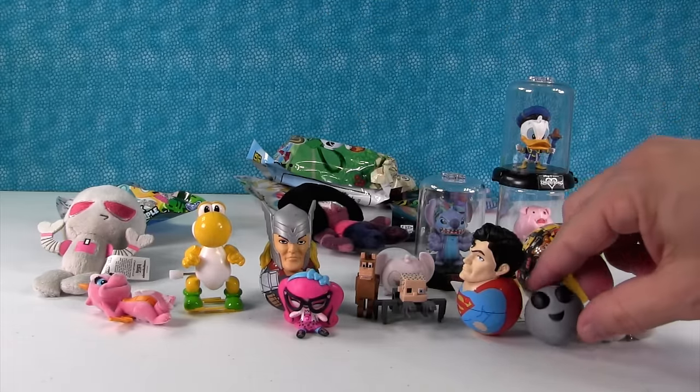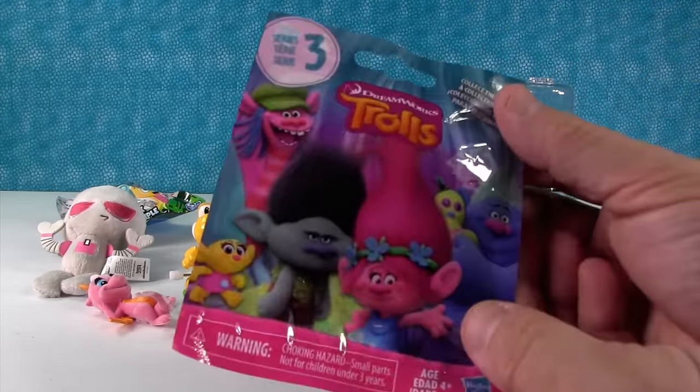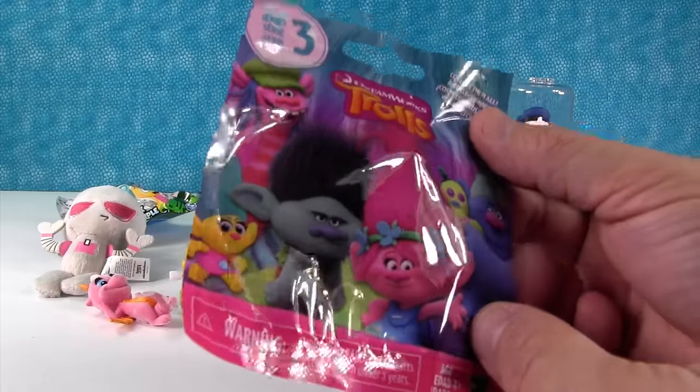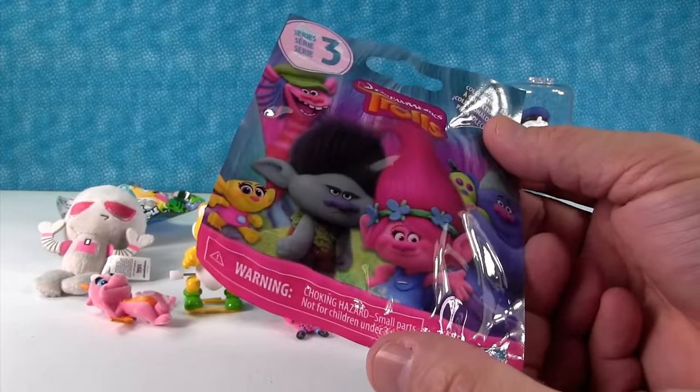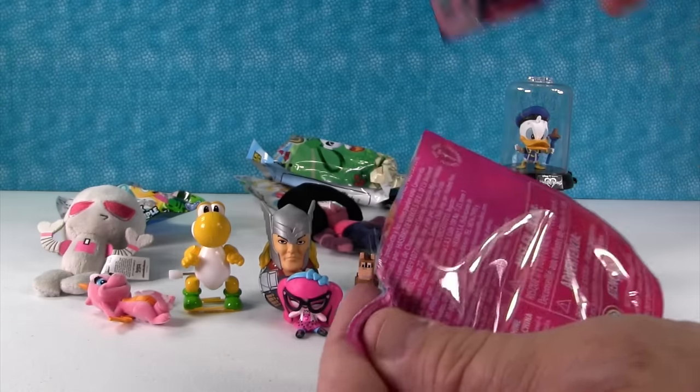All right, Shannon's still working on the minion, so I'm going to open something else up. This is a Trolls Series 3. We just watched Trolls last night. Yep. So, let's see. I think I want Biggie. I liked Biggie in the movie. Or Biggie was cute. Creek.